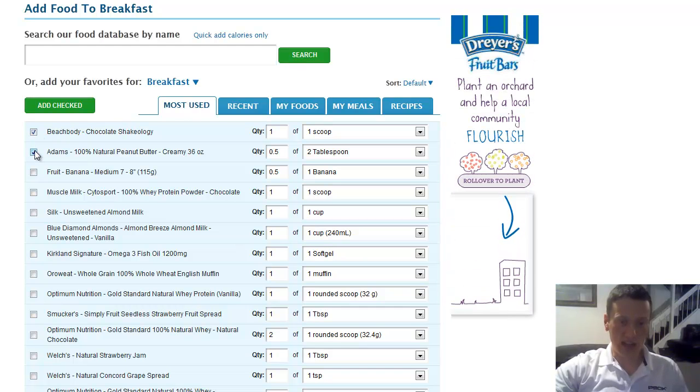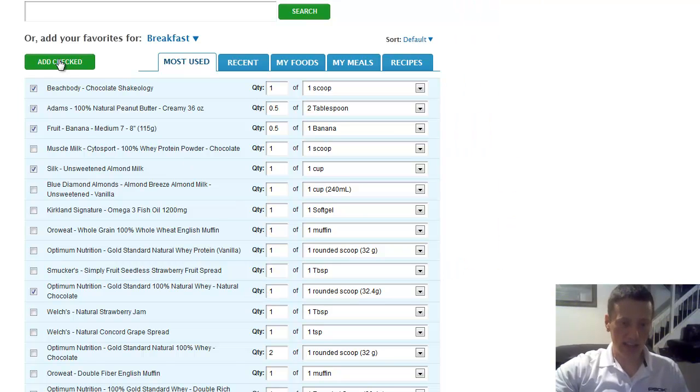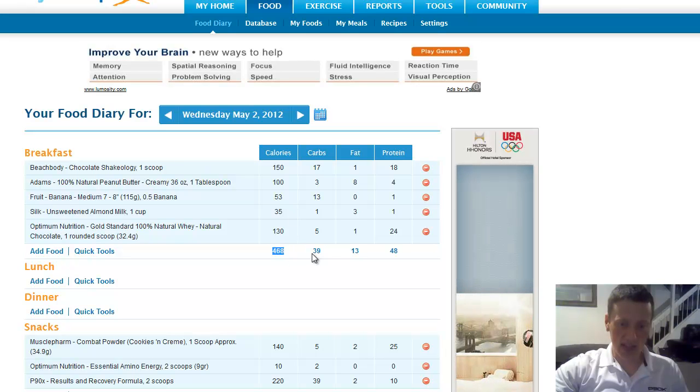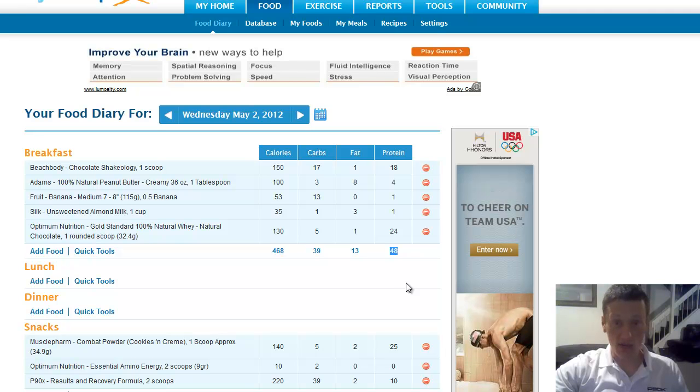Shakeology, I use 1 tablespoon of Adam's peanut butter, half a banana actually, unsweetened almond milk, and Optimum Nutrition Gold Standard Natural Whey, and we'll do 1 scoop of that. Boom, add checked. There's my breakfast: 468 calories, 39 carbs, 13 grams of fat, and 48 grams of protein.